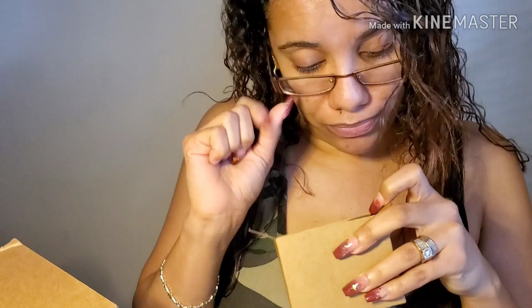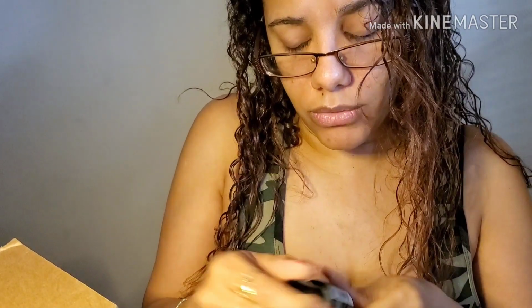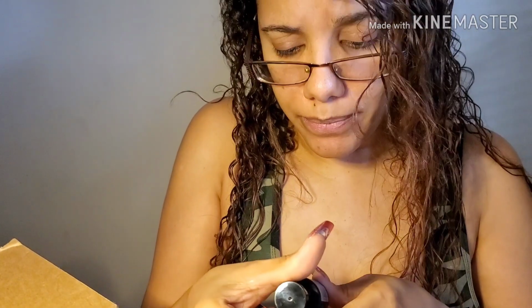So that was 3, 7, 8, 9, 10. So 10 gel polish. But it's okay. And this is a black 101 gloss. And the last but not least, Glazier 101. I'm gonna have to try these out.